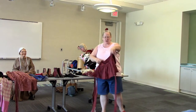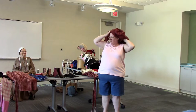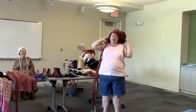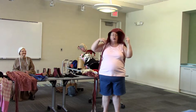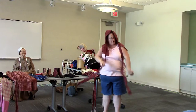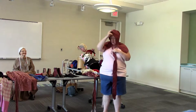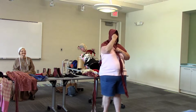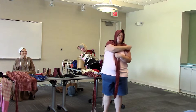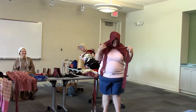This is kind of typical to what you would use maybe in your garden if you went gardening, or if you were in the Midwest here on the prairie. It's all corded. This is made off of an original that we found. So it comes out over your head, kind of protects your head a little bit, your face, protects your shoulders. It also protects your garment a little bit from the sun.